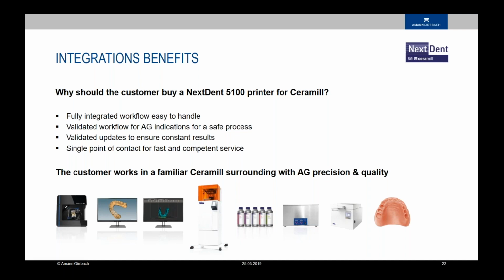One point in our opinion is also the help desk issue. Who will help you if you take a printer from another company and you do not have an integrated workflow? You cannot figure out where the mistake may have been made. So the NEXTDENT printer for Ceramill gives you the opportunity to contact us and have competent service in the whole workflow, from scanning up to the result after post-curing. We're supporting with our help desk team.